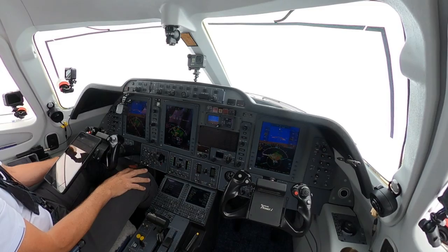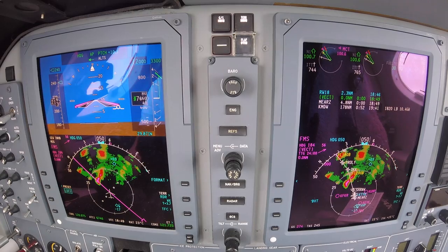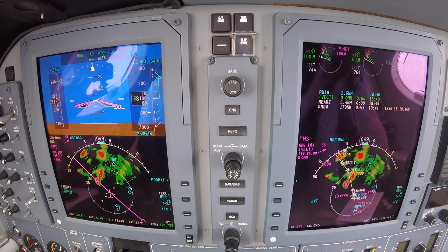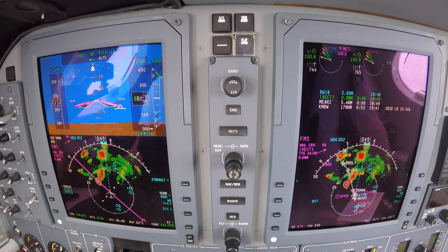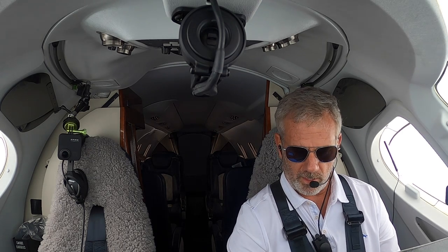Chicago, Premier 390 Golf Mike, 7.3 climbing 12,000. 390 Golf Mike, Chicago Center, roger. Deviate right or left of course approved, and cleared direct to Haley when able. I am showing a line of moderate to heavy to extreme precipitation about 10 miles north of you. It's going to be from your probably 8 o'clock all the way to your probably 1 to 2 o'clock. 390 Golf Mike, yeah, we're deviating to the right and direct Haley when able.